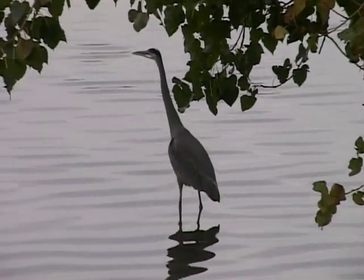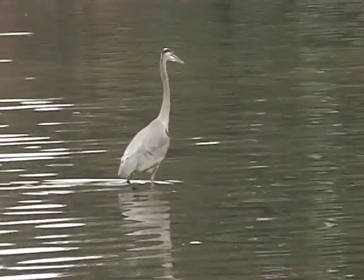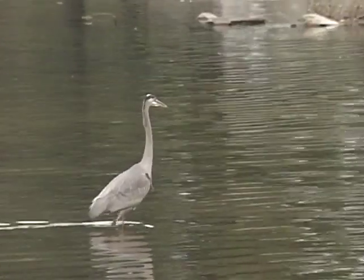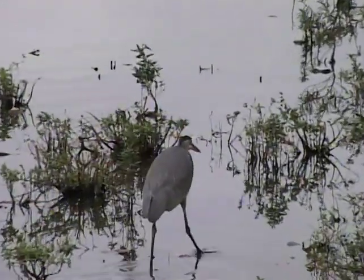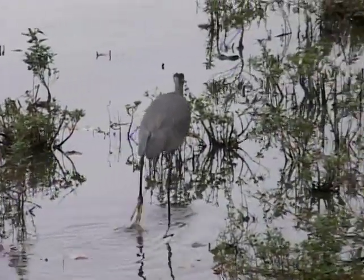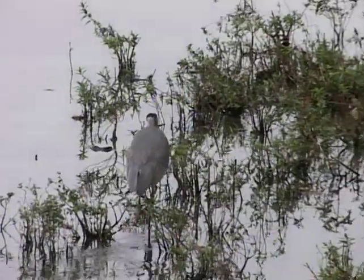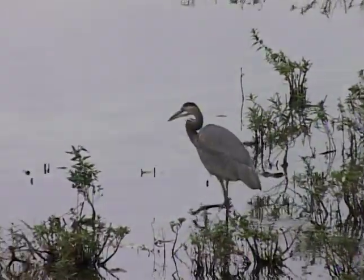This is Fast Freddy. He's much harder to find than Steady Eddie because he covers such a wide area. In fact, these are the only shots I have of him. He likes open water areas. Right here, he's walking right down by Arlington Road with people walking by and cars speeding by.